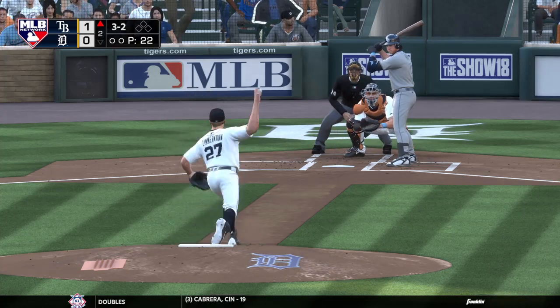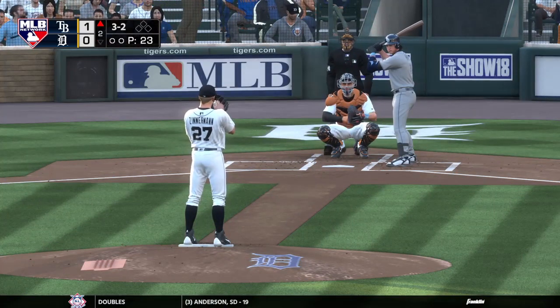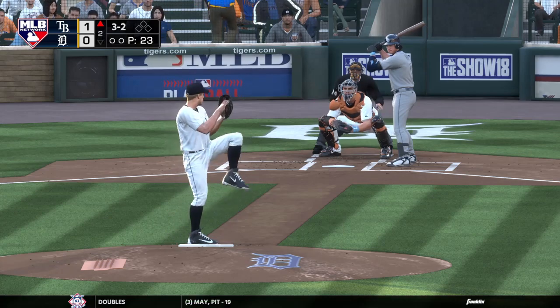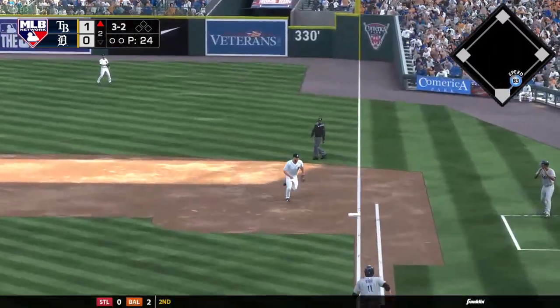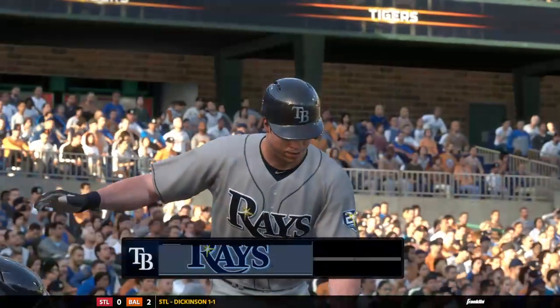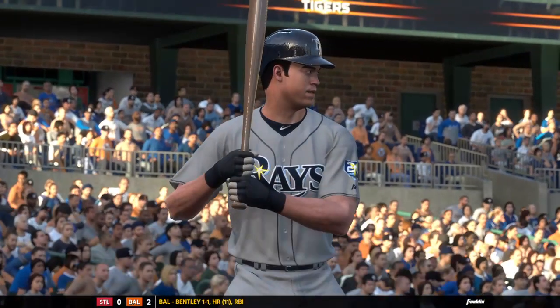I don't blame the pitcher for a little nibbling right there. Maybe get a swing and a miss. He didn't bite on that one, so now we go full count. The 3-2 one more time. Hard hit to first. And he'll take this to the bag himself, and the leadoff man set down to start the second. Coming to the plate now, Jeff Pitts.